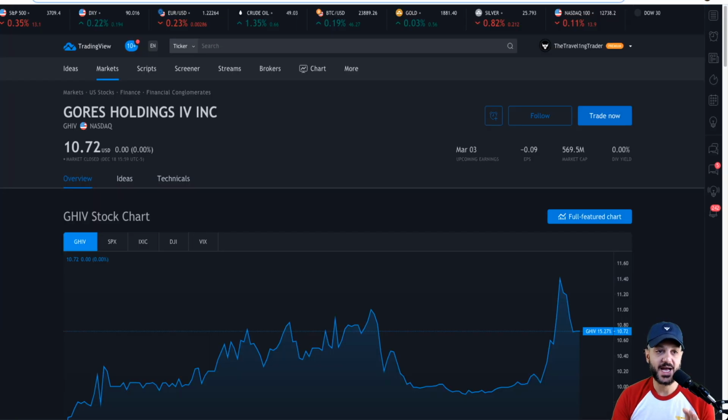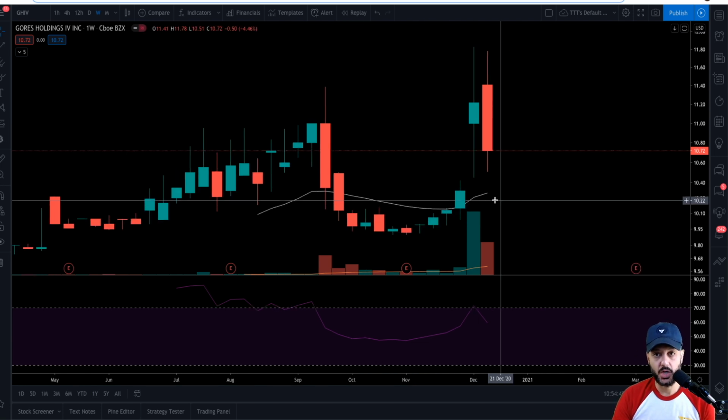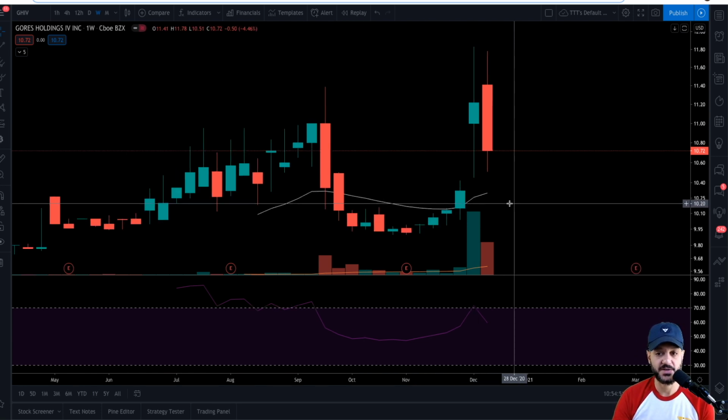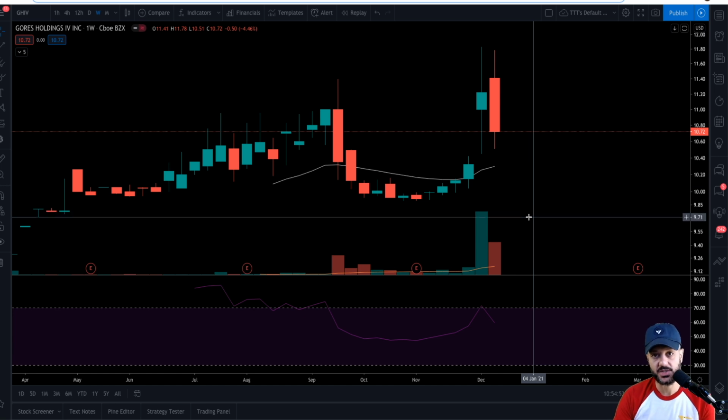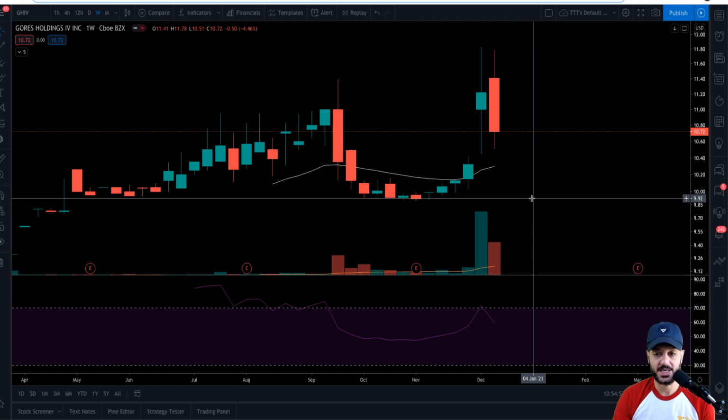All right, so first SPAC on the list is Gores Holding 4, or as I like to call it, GHIV. GHIV is the ticker symbol. This is currently trading at below $11. It's around $10.72. Remember, I said that $10 is the default pricing, and there's little incentive for it to go below $10. It might go a few cents below in the interim.